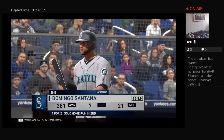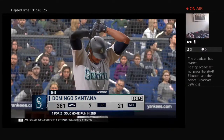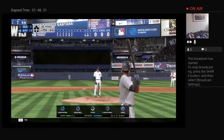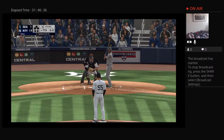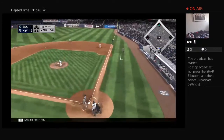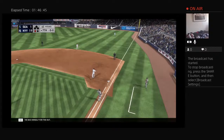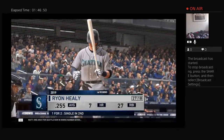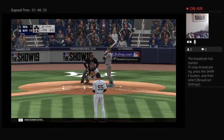In now, Domingo Santana, and he'll get us started in what's officially the back third of this one. Here comes the first pitch. Hard hit to first. And he'll take it to the bag himself for the out. Up next for Seattle, the first baseman. 1 away for Seattle now in inning number 7. And in next, the first baseman slash DH, Ryan Healy.